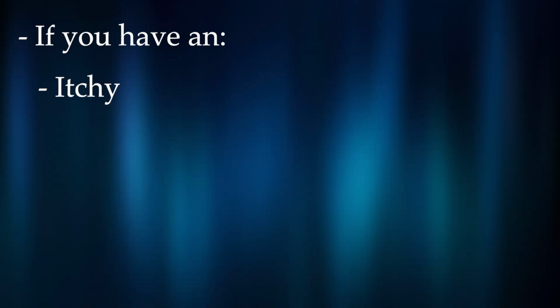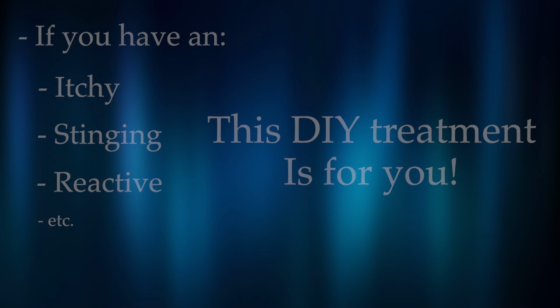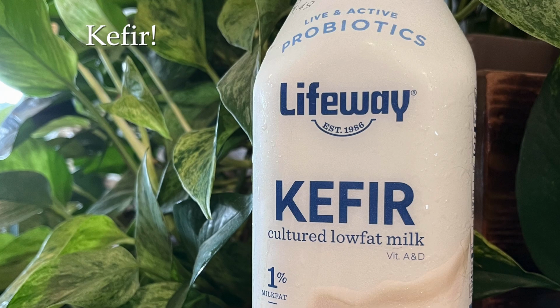If you have an itchy, stinging, reactive scalp and you like do-it-yourself treatments, then this is for you. This is not a substitute for medical advice. If you have a new or chronic scalp problem, see your healthcare provider. If you have an irritated scalp or a form of eczema like seborrheic dermatitis, kefir might help.